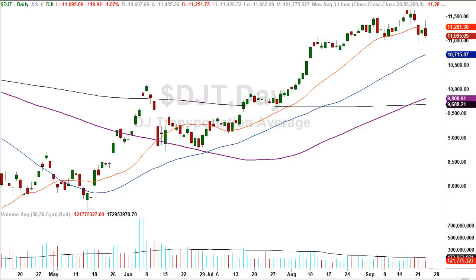What about the folks down at the transportation department? Third day in a row below the 20-period moving average, making a bearish, flaggish kind of pattern. What's on the docket? How about the 50-period moving average on the docket? How about a gap at 10,576? These are important numbers. We'll likely find support somewhere in between 10,715, give or take, the 50-period moving average, and the gap.